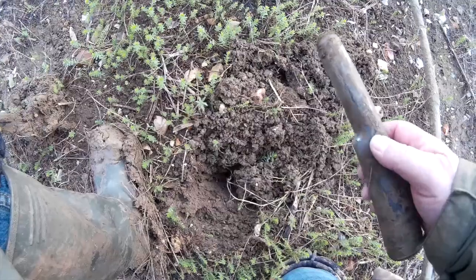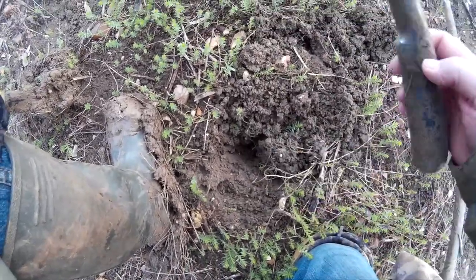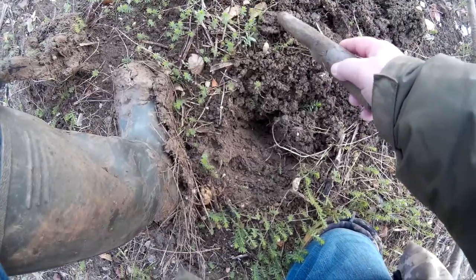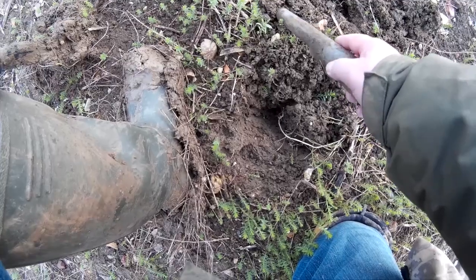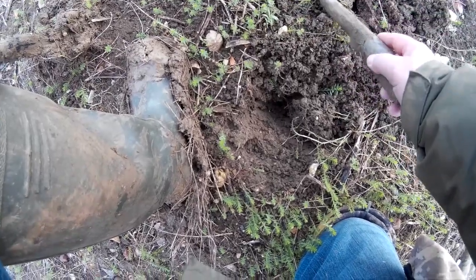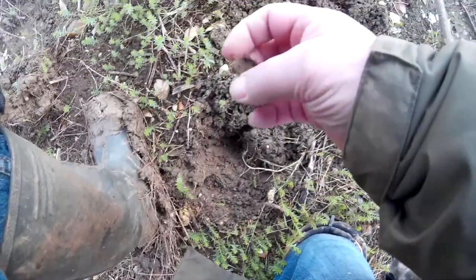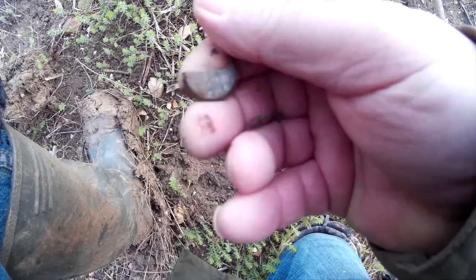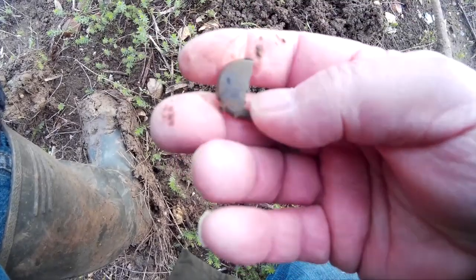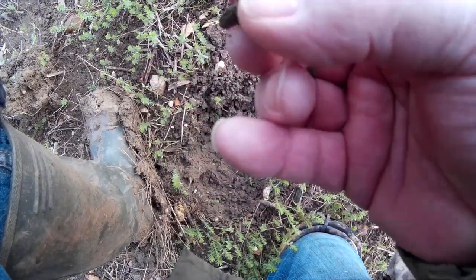Well, next signal here, tiny little hole here, about 4 inches. And it's out in the clod here somewhere. There it is. Just a piece of junk. Don't know what that is. A cap off something. Modern junk. See you at the next.